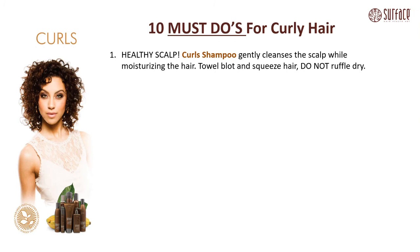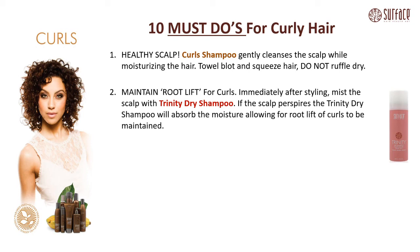10 must-dos for curly hair. Number one, healthy scalp. Curl shampoo gently cleanses the scalp while moisturizing the hair. Towel blot and squeeze the hair. Do not ruffle dry.